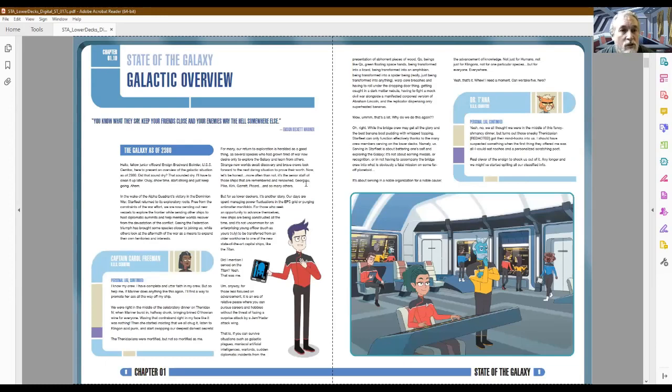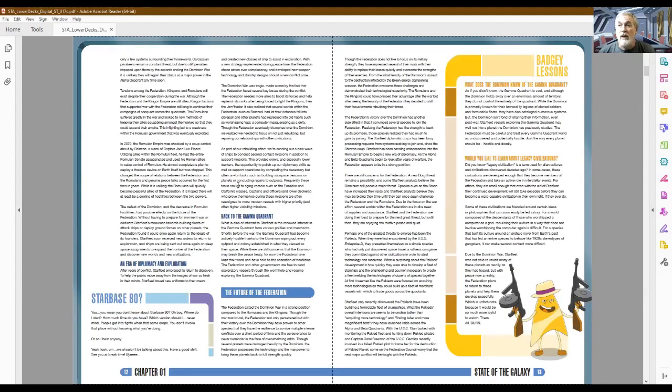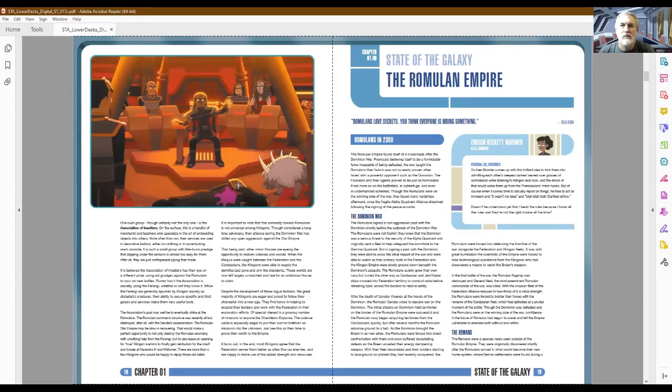Chapter 1 is a great wrap-up of how things look right after the end of Nemesis up to, or not quite to, the events on Mars that happen in 2385. We're almost there. We're almost to the Romulan supernova. But this is extremely well put together. You got a general overview. You got what the Federation is up to. You've got what the Klingons are up to after the end of the Dominion War. The Romulans.